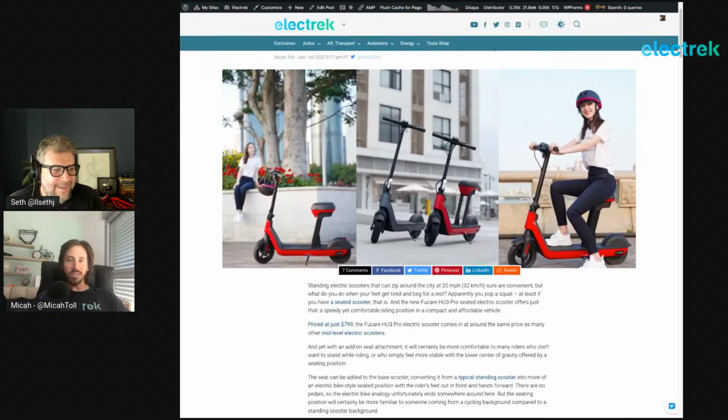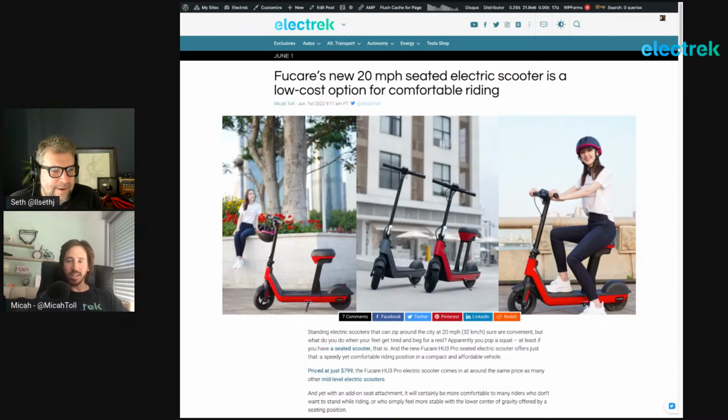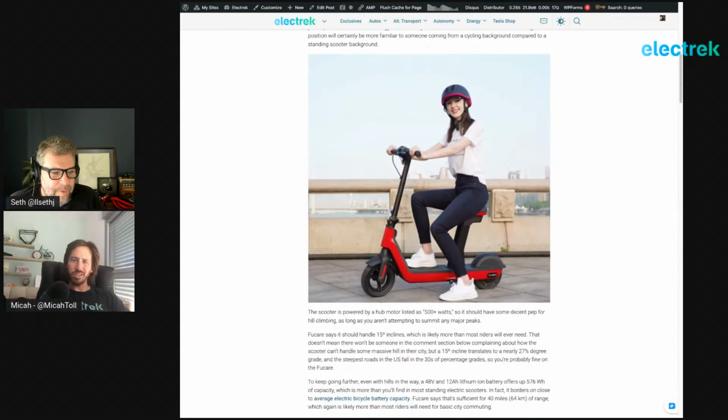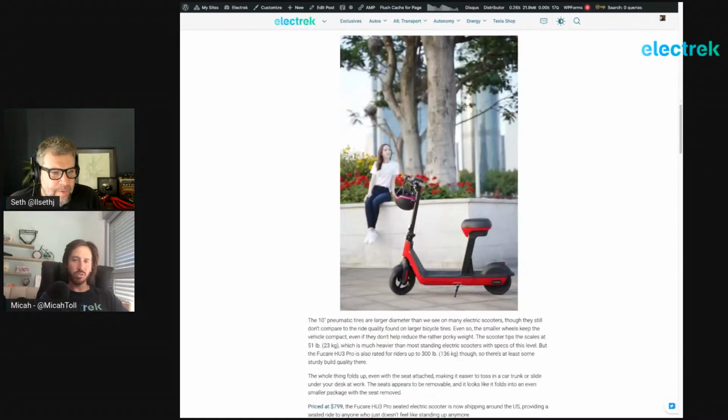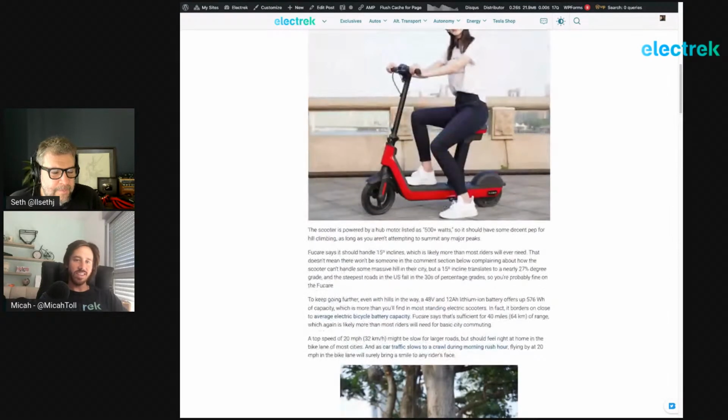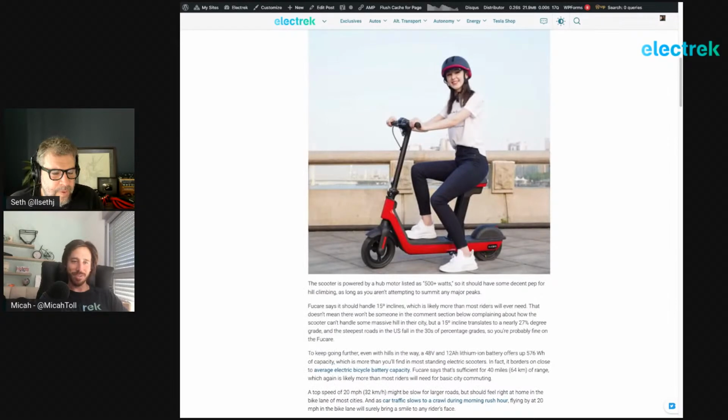Yeah, if you're comparing it to most seated electric scooters, it's definitely much lower. It's a bit higher than a GoTrack scooter or something that would be a standing scooter, but it also has higher power. I think it's 500 watts. It goes faster at 20 miles an hour. So it's a nice mid-power electric scooter, I'd say. And then that seating option is just super cool, in my opinion.